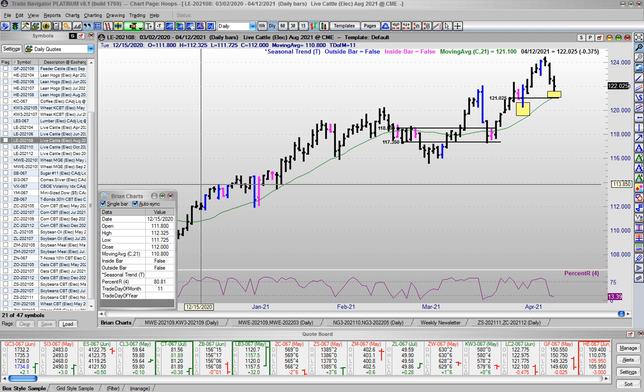And as far as spreads go, there's a long October feeders versus fats spread, done today. Also, buy February live cattle, sell October live cattle. That's a 100% trade, and they put that on in just a couple of days. So a couple of spreads you might want to take a look at.